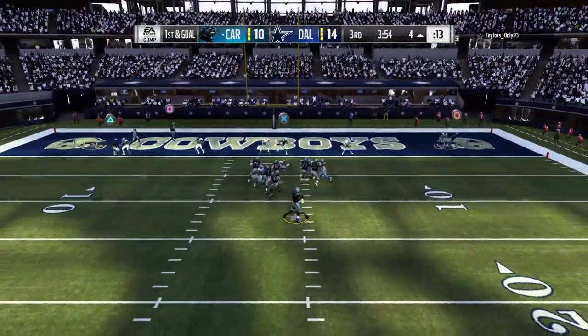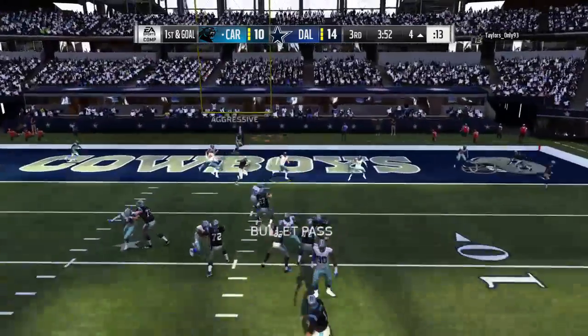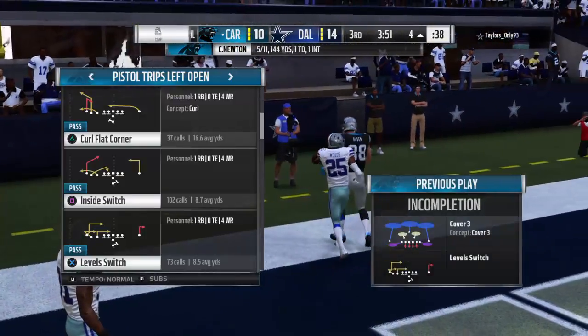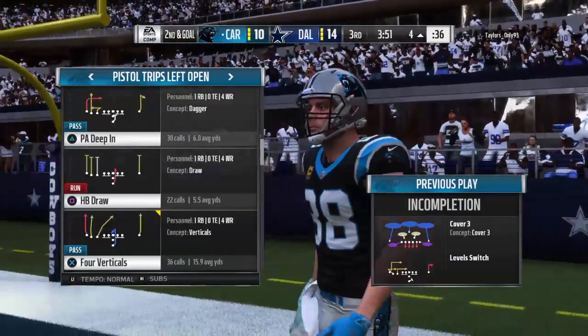Out of the gun, Newton. And this is incomplete. Greg Olsen was the intended target. That'll bring up 2nd down.